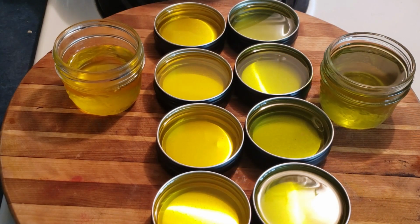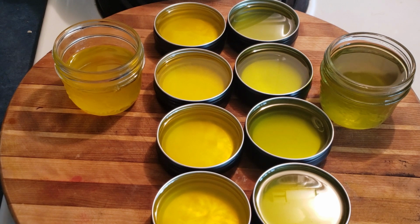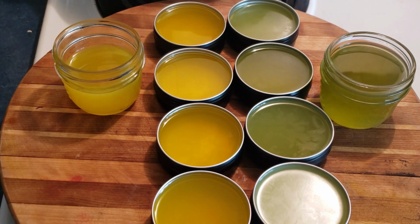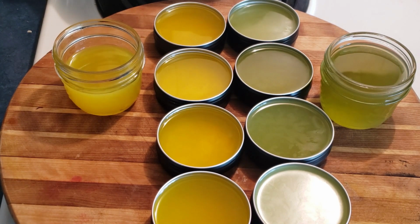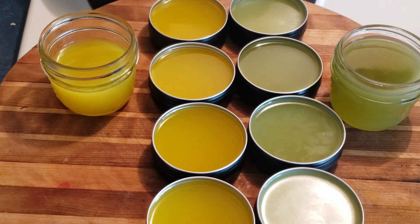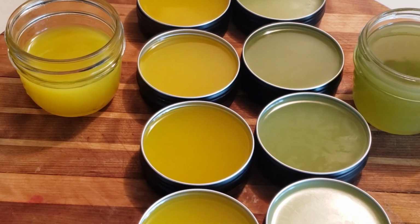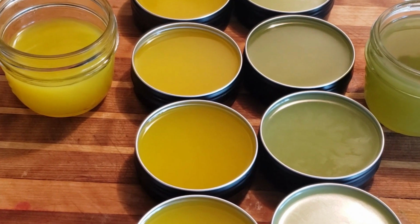So it takes about, depending on the size of your container, if you've got a 1-ounce container, you're probably looking at about 15-20 minutes. These were 2-ounce containers, and mason jars are 4-ounce. It was about 33 minutes, half an hour, until everything was solidified, and it turned out perfect. It didn't indent, it didn't drown, nothing.